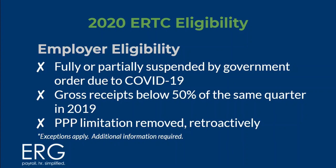Gross receipts below 50% of the same quarter in 2019. So if you've got below for that one quarter, you can still get credits for that quarter. And we're comparing to 2019, which is important because that's what we're doing in 2021 as well. We're comparing to 2019, not 2020.